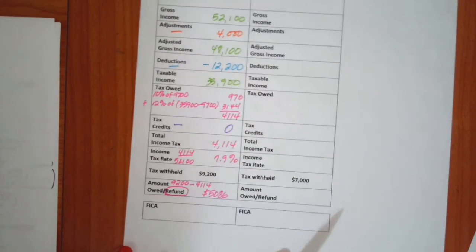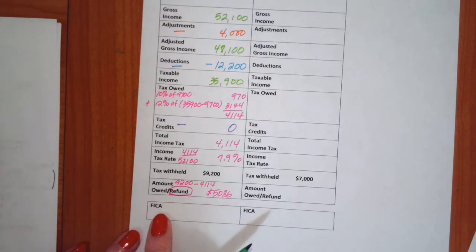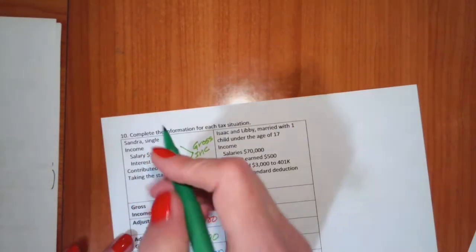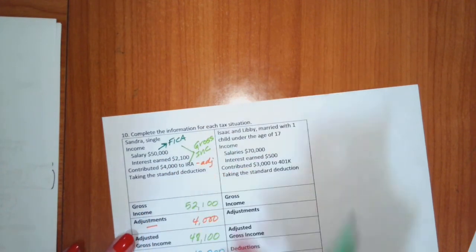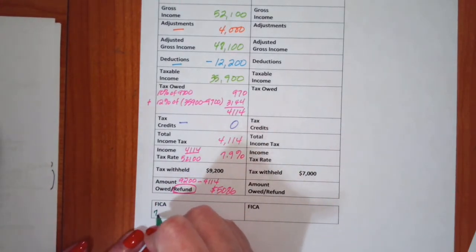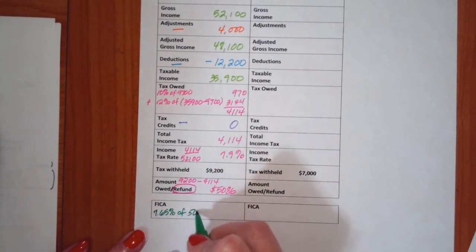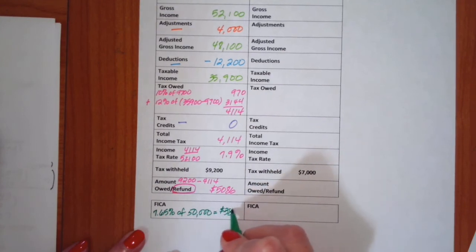Let's look at the FICA real quickly. FICA is, remember, calculated only on wages. You do not pay FICA on interest. So the only thing that would be for FICA is the salary. So I'm going to do 7.65% of 50,000, which is $3,825.